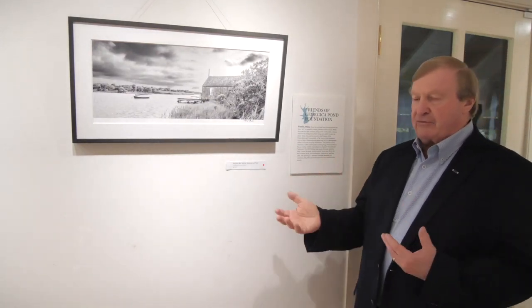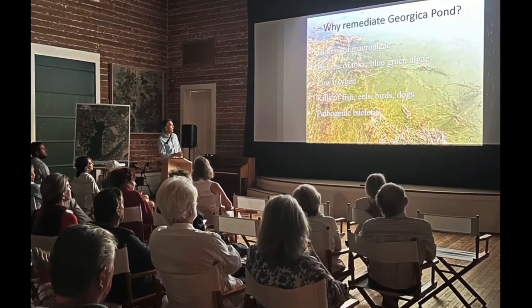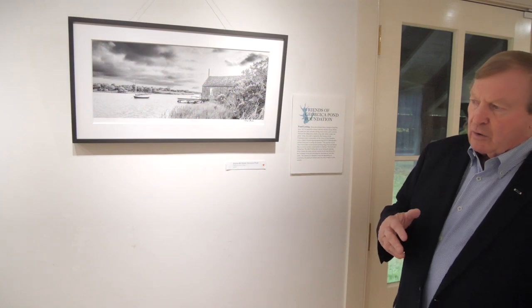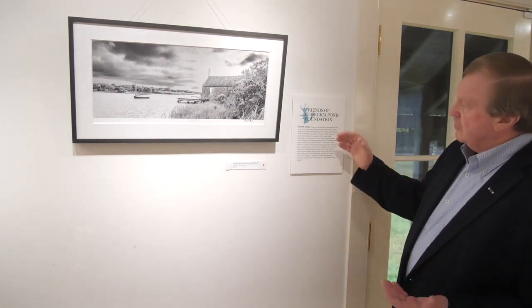This exhibition is not only about Alfred's photographs and his role as an environmentalist, but it's also about the role of the Friends of Georgica Pond Foundation and what they're trying to do to improve the ecology of Georgica Pond, by asking people to change their septic systems out and to reduce nitrates in the water and things like that. In the gallery here, we have a number of educational items which we put together with the Friends of the Georgica Pond Foundation, such as this one here.